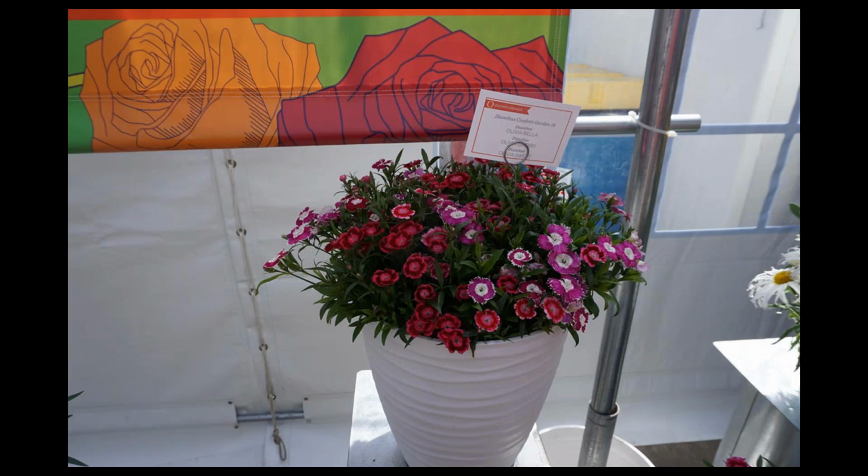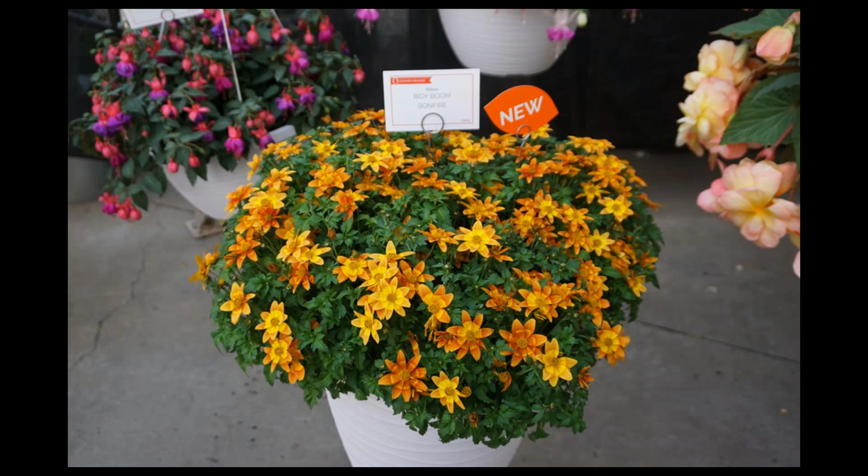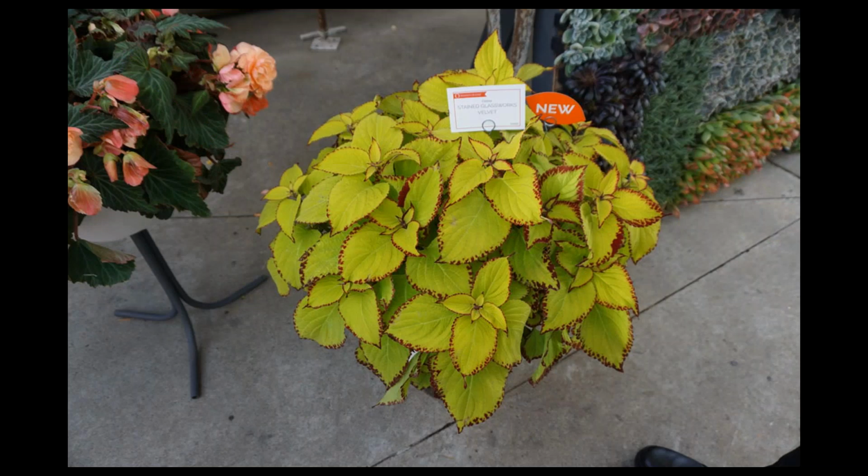Also, the Dianthus, I wanted to mention this Olivia series. This has held up. They're not particularly long-lived anyway, but to get 2 or 3 seasons out of some of these, which I have, is something that I think is worth taking note of. More Bidens, Bidy Boom Bonfire. So I've got a new color on that one. And it looks like bigger flowers are kind of the name of the game in that world.